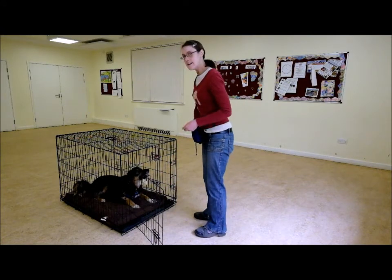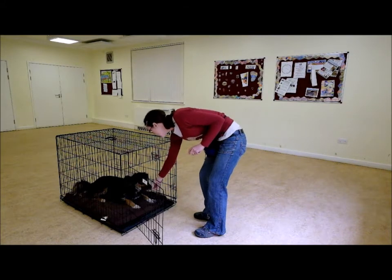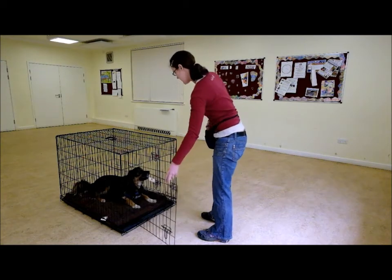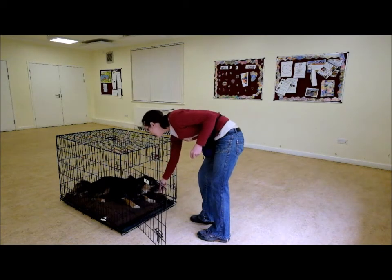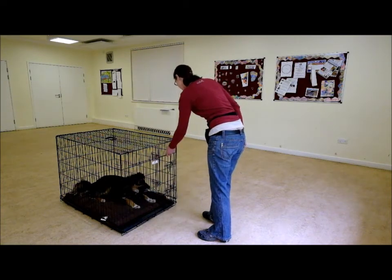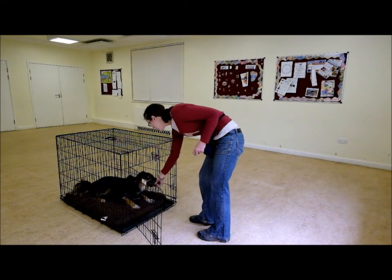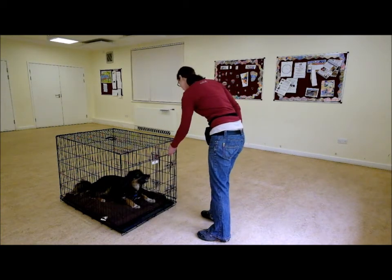This time just slightly delaying that click, so you've just got to wait with that door shut for a couple of seconds before the click and treat comes. So just make that a little bit longer.